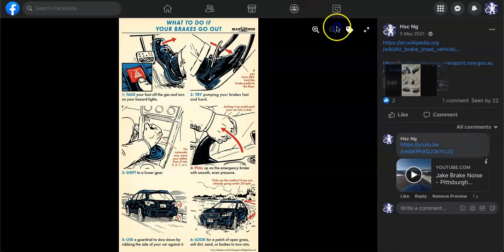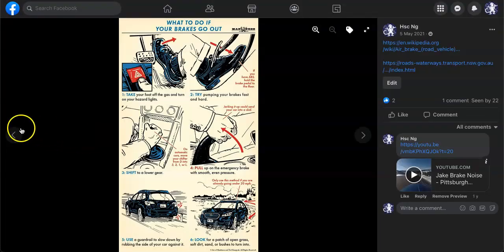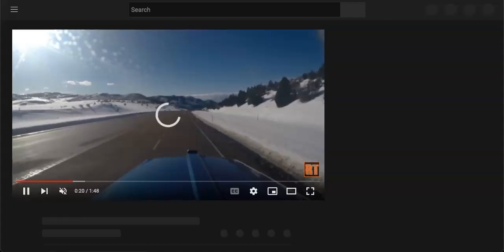And so we're going to finish off this video, I think. I think this is the last thing. We're going to see Jake brake noise pollution. So it's the sound that gets made by these brakes. Let me just check that there's nothing else after this. Oh, no, we're going to talk about regenerative brakes. Okay, never mind.